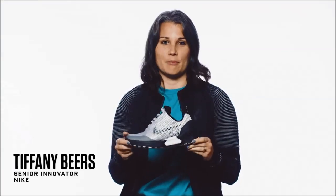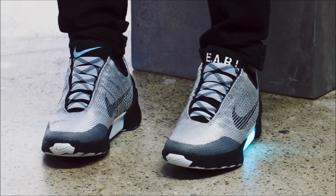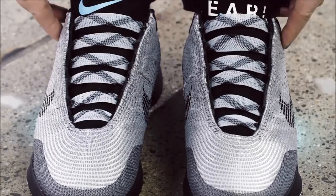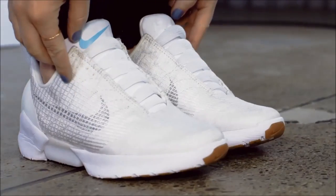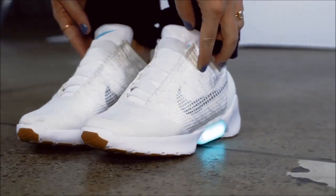This is the Nike HyperAdapt 1.0. The HyperAdapt is a myth turned into reality. It auto-laces, it takes that dream that was seen in a movie years ago and makes it a reality that people can actually feel. This shoe, it becomes alive. It shapes to your foot. I personally call it EARL, or electro-adaptive reactive lacing.